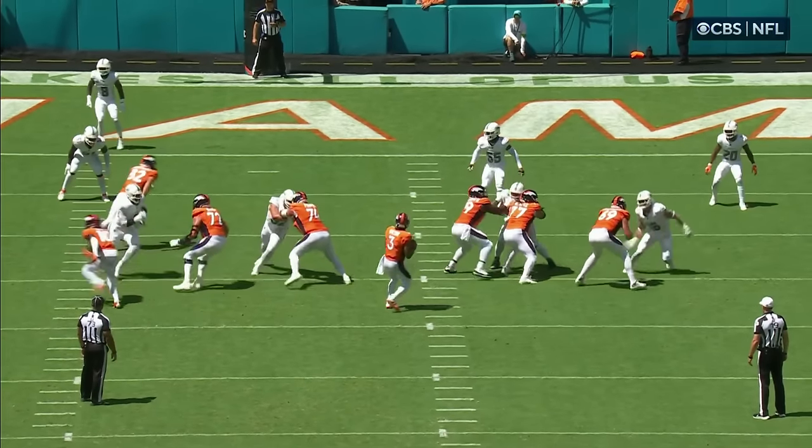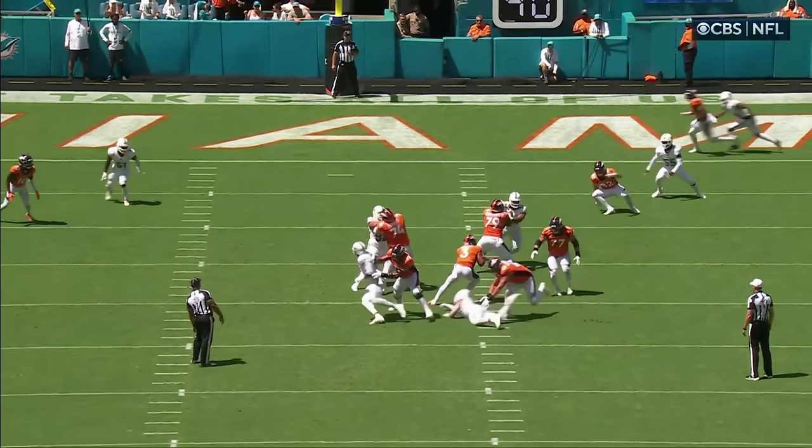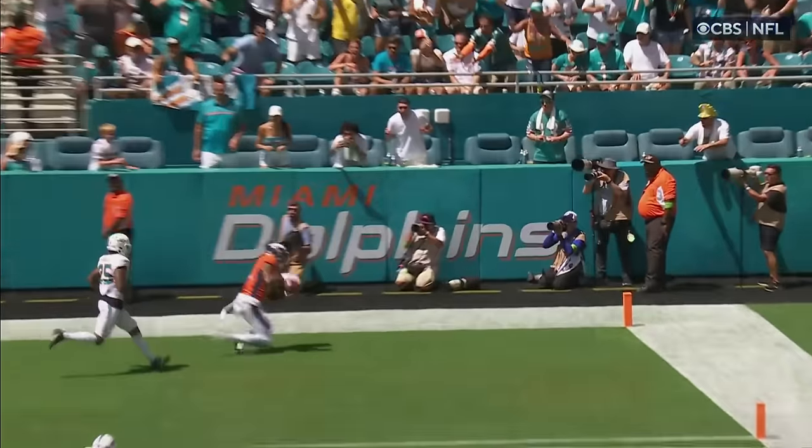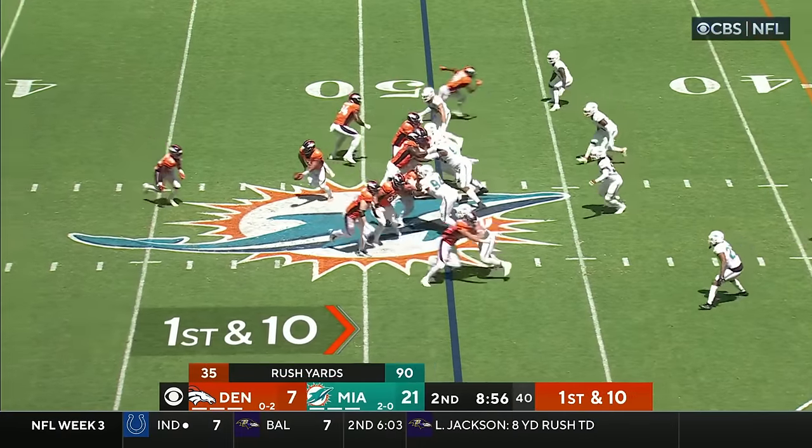It's when the play breaks down. He has to flush. He likes to flush to his right. He's able to extend the play. And they're able to be on the same page. It's a first and ten.